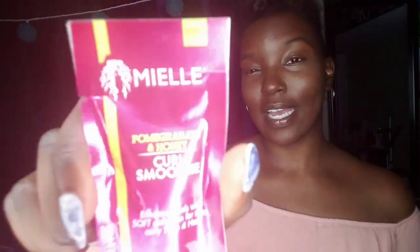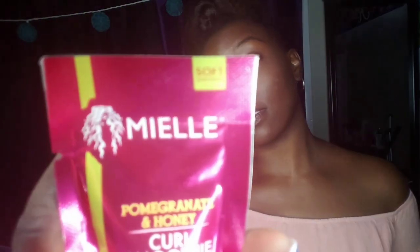This is the Miel Organics. I've heard great things about Miel Organics. Pomegranate Honey Curl Smoothie. Enhances curls with soft definition for thick, curly, tight hair. Okay. I've heard great things about Miel Organics. Again, I have not branched out to buy their products.